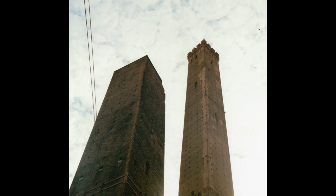The view is absolutely stunning, and when you think about the fact that you're climbing up an 800-year-old skyscraper, it's pretty impressive how this thing was built in the first place. So yeah. Nice photo of it as well, I think.